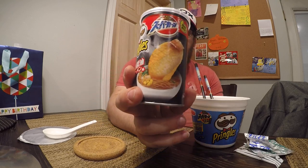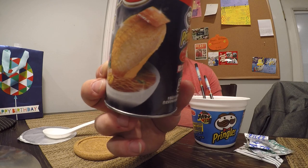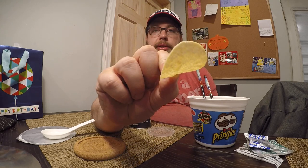Moving on to the Pringles of this kind. This is Acecook's Torigara Shoyu, and in English that means chicken bone soy sauce. So this would be a soy chicken flavored ramen. You can see the picture, it looks like a chip being dunked right into that bowl of ramen. Again, I'm surprised at how many full chips I have, being that it's shipped all from Japan. The color on this one is a little bit darker than the other one, I'd say. Still the same size and shape.